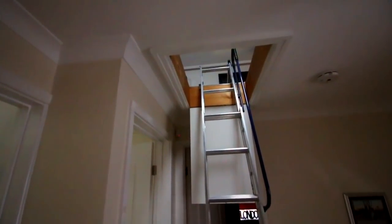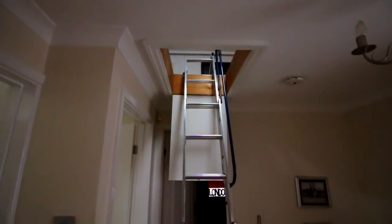But for now, you guys, the moment you have all been waiting for, you want to see my room. So if I take you upstairs right now, that sounds a bit wrong. Let me rephrase that. So if I go upstairs right now, I'm going to go to my loft and I'm going to show you what I have been working on. So this is it. The moment you've all been waiting for.